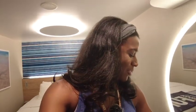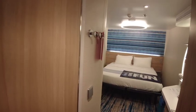353. It's an interior. And let there be light. Wait, I gotta plug the thing in. All right, let's take a tour of my interior cabin. This is cabin number, I haven't learned it yet, 11353. Soundstripe.